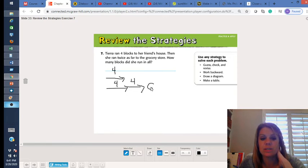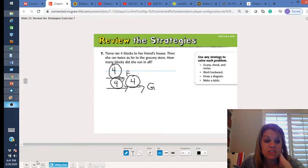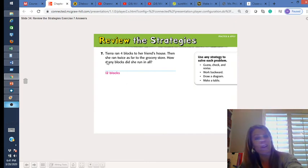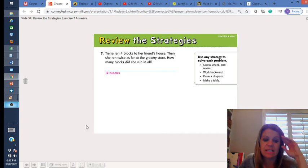To get to, here is a big G for the grocery store. Here's an F for her friend's house. So how many blocks did she run all together? What's 4 times 3? 12. Did you guys get 12 blocks there? Yeah, because you have to add those two together because she ran to her friend's house and then twice as far to the grocery store as she did to her friend's house. Good.